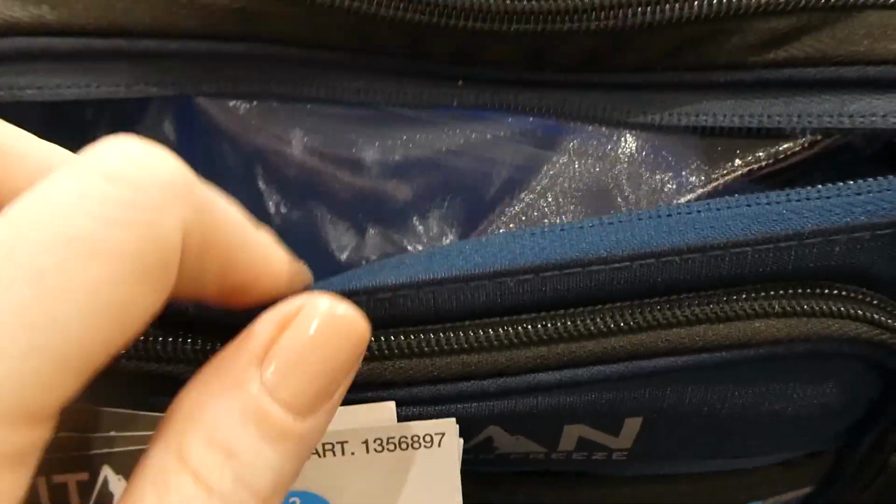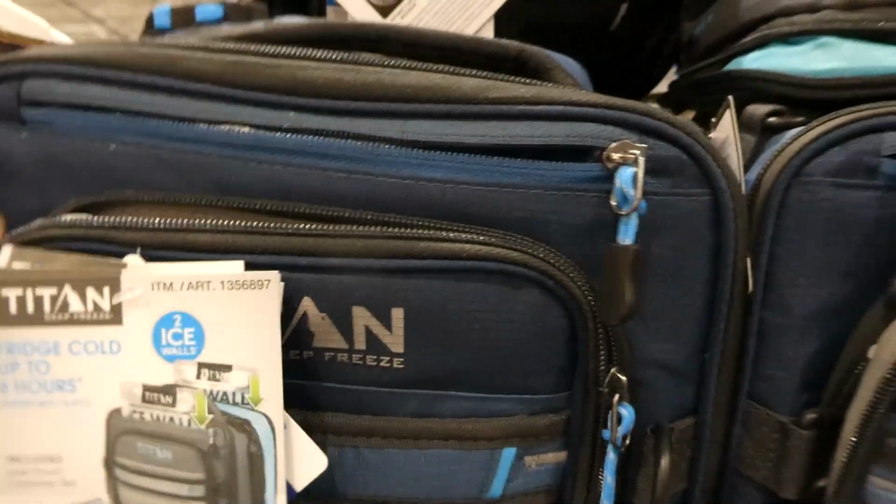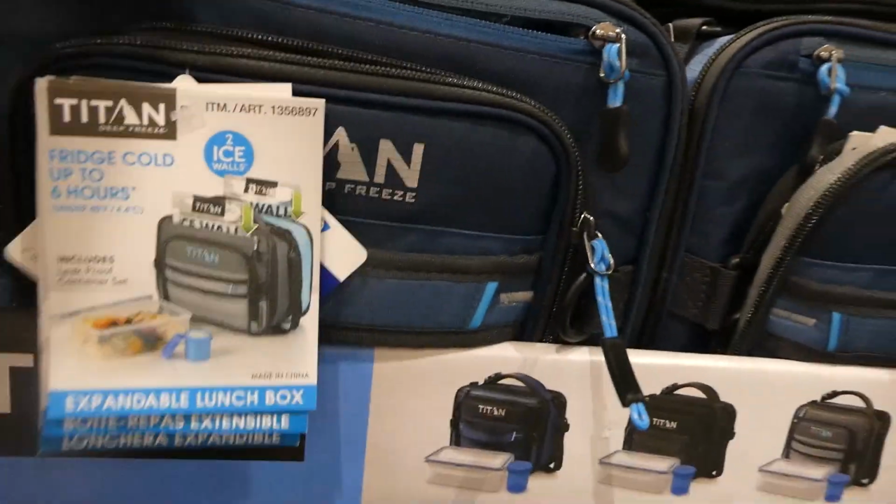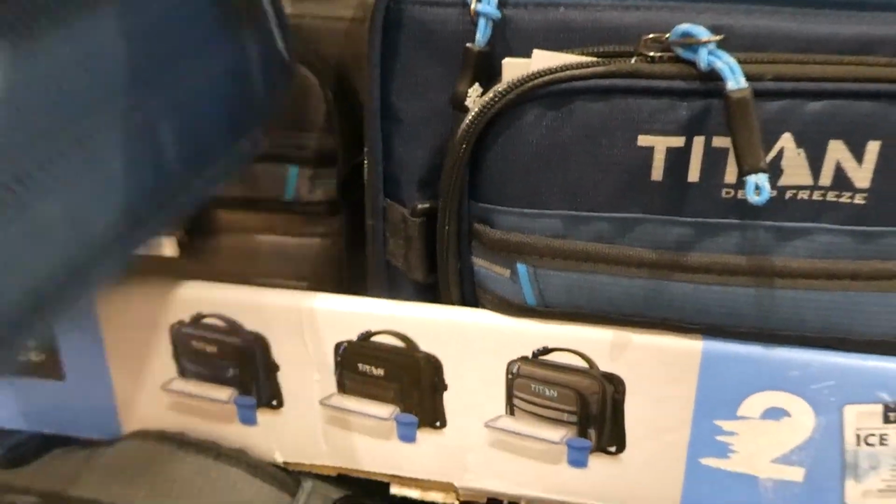I know a lot of actual lunch packs will do this. So you can kind of peek in the center area there, and then let's see if this opens. Sometimes they have them locked and then I can't get in them. Let's see, here we go. So if you open this, then you can get into the main spot, and that's your container. It's a Titan one, and then your ice balls are in there as well, which are the gel ones.